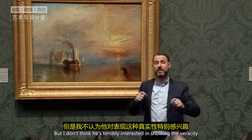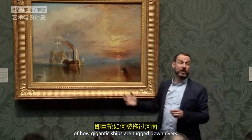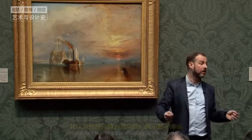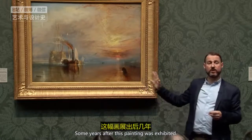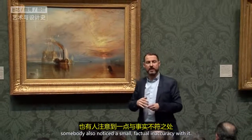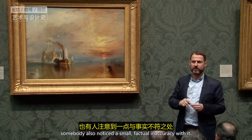But I don't think he's terribly interested in showing the veracity of how gigantic ships are tugged down rivers. I think he's interested in showing us the emotions, the emotional impact and content of what's going on. Some years after this painting was exhibited, somebody also noticed a small factual inaccuracy with it.